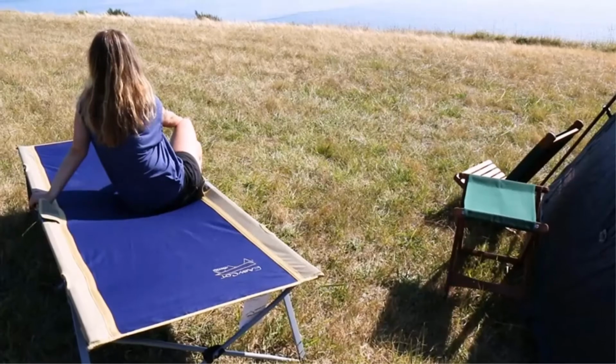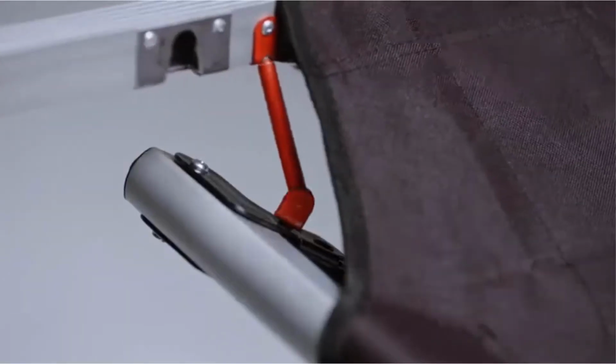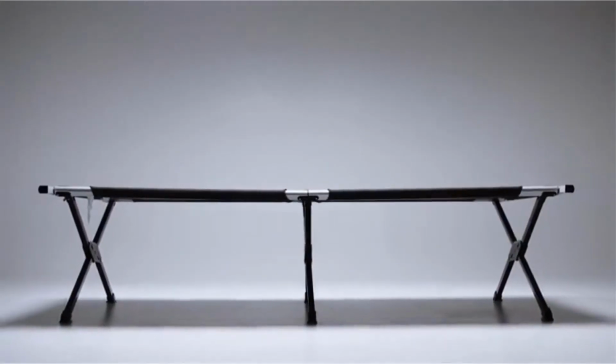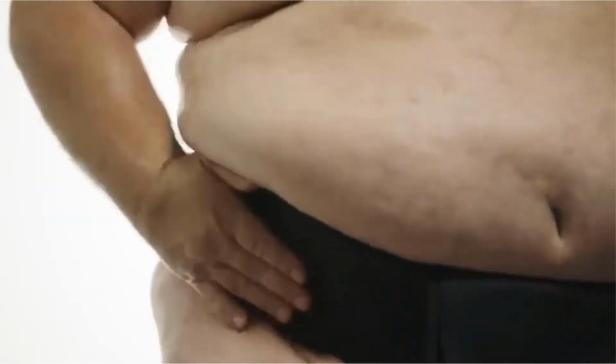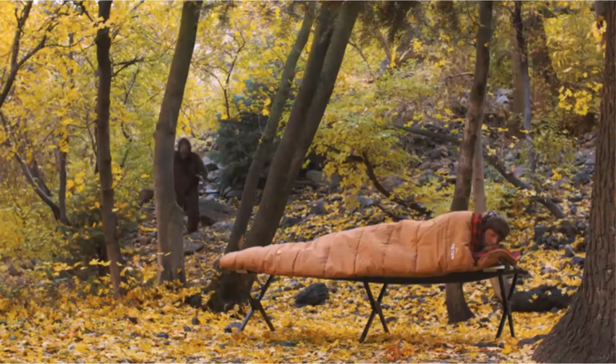This folding cot is compatible with other Outfitter products, particularly with the Outfitter XXL Camp Pad, which is a great addition for a softer sleeping surface. This is an excellent choice for camping, but be careful about the space it takes up when unfolded. It's very large, so make sure you can fit it inside your tent before purchase.